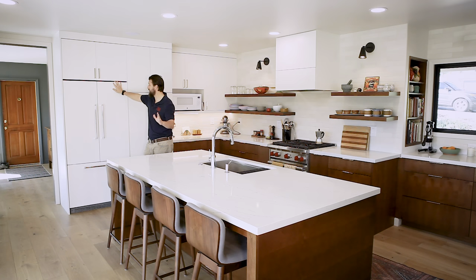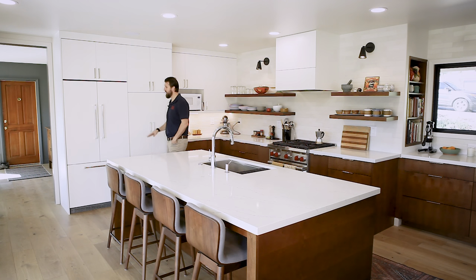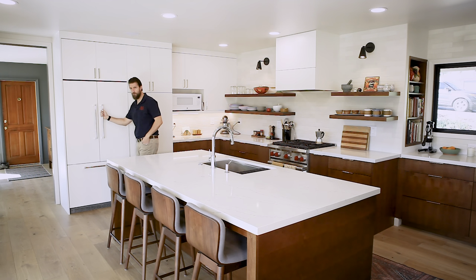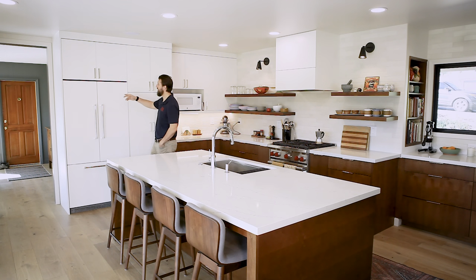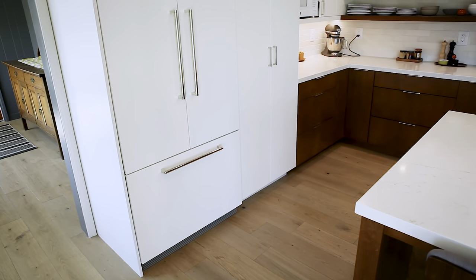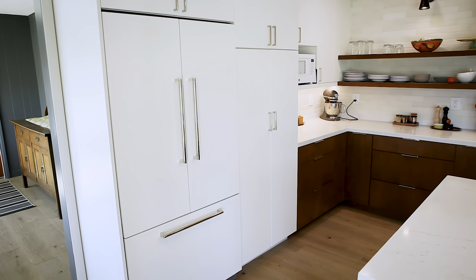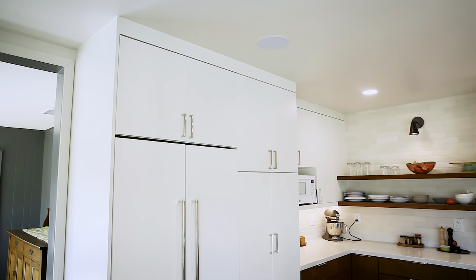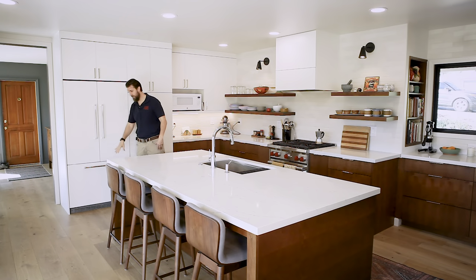Client provided the fridge, door panel ready, and then we got some door panels to put on the fridge so they match the cabinetry. And then you have coordinating handles. Now these are refrigerator handles, so you have to use slightly different ones than cabinet handles. You can see that they're a lot beefier, but they match the same style. So when you look at it, it just looks like a bunch of cabinetry. And then this is actually the fridge and the freezer.